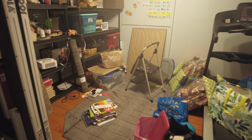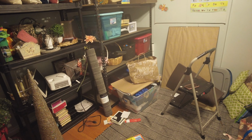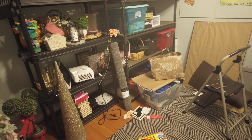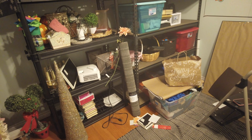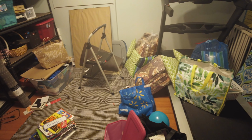So here is the storage room. It is definitely minimized a lot, considering what it was. I'm going to link my video from last year when I did the storage room so you can really see a true before. And that's not even as bad as it was. I'm also going to link a video, I believe it was posted in 2018, when I was decluttering this space. And my goodness, if you want a true before, check out that video. I'm amazed I had that much stuff, but we've come a long way and we're going to go even further.